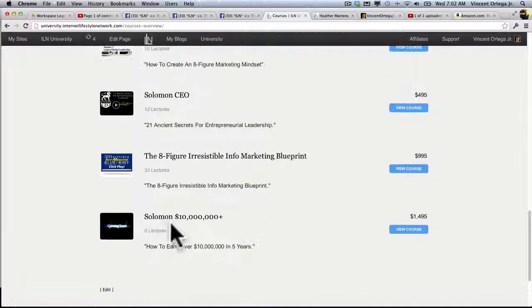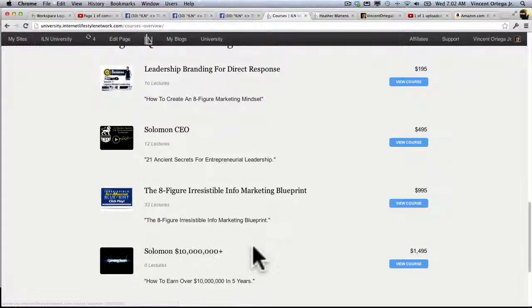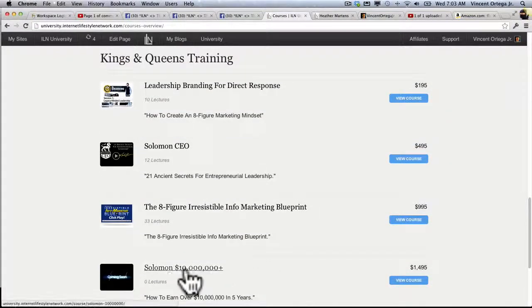As you can see down here, Solomon 10 million plus. I've got Mark Hoverson to finally feel like releasing this thing. He's one of those guys who has so much going on his plate, it's hard for him to do it, but he's finally in the zone. He's finally feeling it. I've been on him a little bit, but he knows when the timing is right.